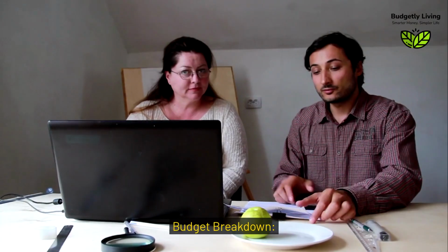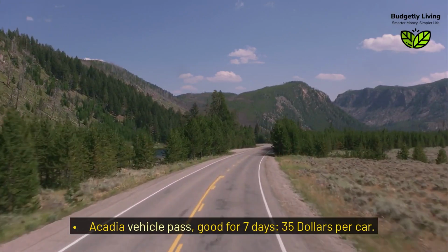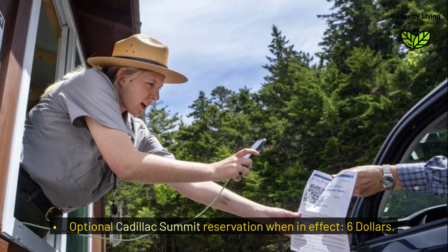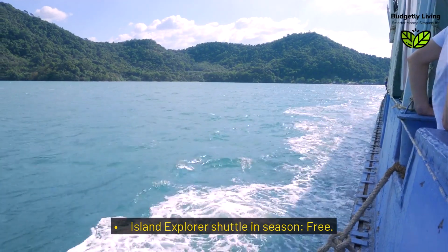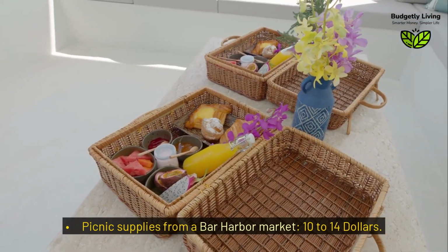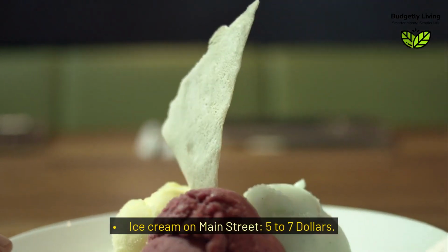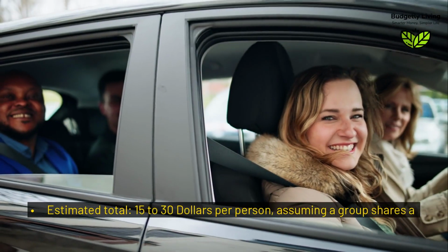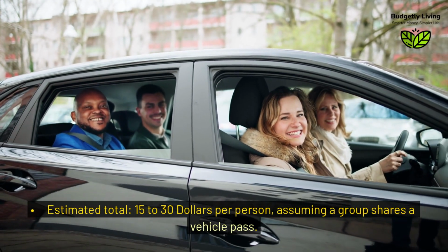Budget breakdown: Acadia Vehicle Pass, good for 7 days, $35 per car. The optional Cadillac Summit reservation when in effect, $6. Island Explorer shuttle in season, free. Picnic supplies from a Bar Harbor market, $10 to $14. Ice cream on Main Street, $5 to $7. Estimated total, $15 to $30 per person, assuming a group shares a vehicle pass.